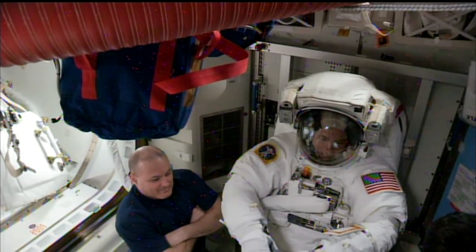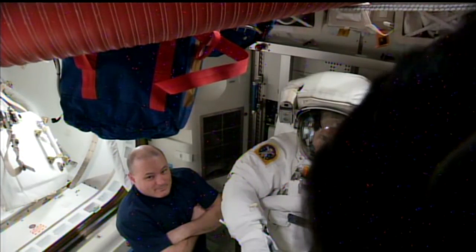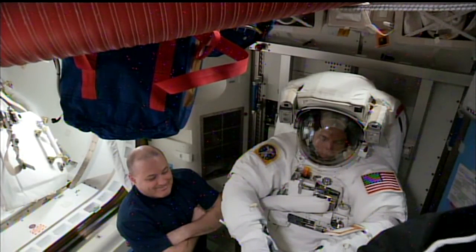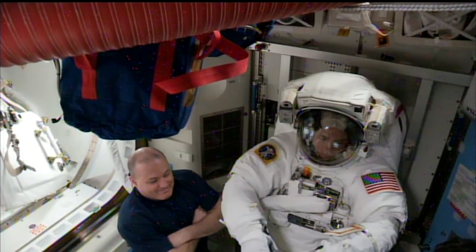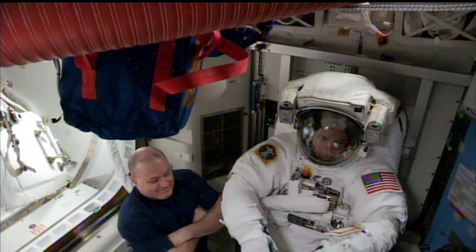Everything was going by the book until just before 4 a.m. Central Time, about an hour and a half ago, after the crew had suited up in their extravehicular mobility units. Drew Feustel's suit that you're looking at right now failed a leak check, which is part of the standard and staple pre-spacewalk preparations that take place after the suit is pressurized. The crew began to troubleshoot, both Scott Tingle and Japanese astronaut Norishige Kanai, who's responsible for the suit-up activities today in the airlock.